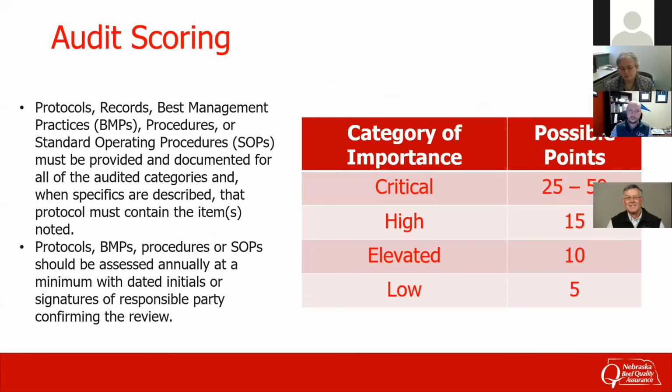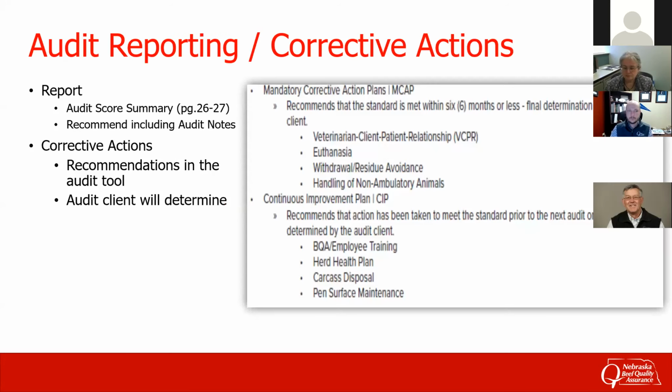How's the audit scored? Like I said, we're looking at protocols, records, and your best management practices. Questions are ranked in points based on the importance, as determined by the authors of the audit, if they were critical, high, elevated, or low. There are some corrective actions within this audit. Now, the audit, how it reads, is recommended corrective actions. However, I know for a fact that with Tyson using this, they are going to make anything that was recommended a corrective action an actual corrective action.